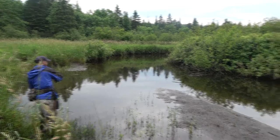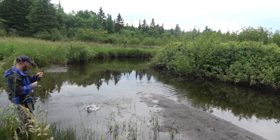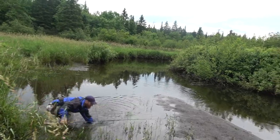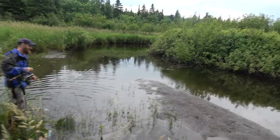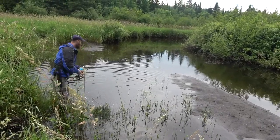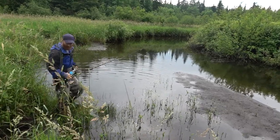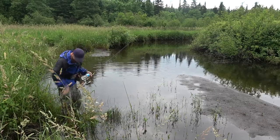Woodbeard saw one surface and cast to it, and that is a monster. Oh, I lost it. Oh, boot full of water. That's beep, beep, beep. That's what this film's gonna sound like. That was great. That was a good brookie, too. That was a super brookie. Oh, man.